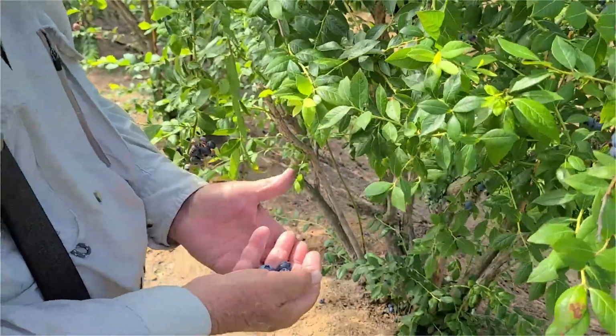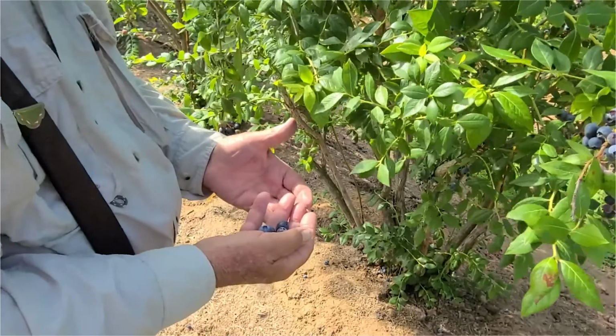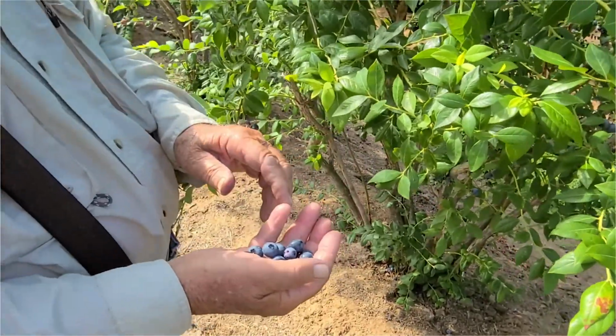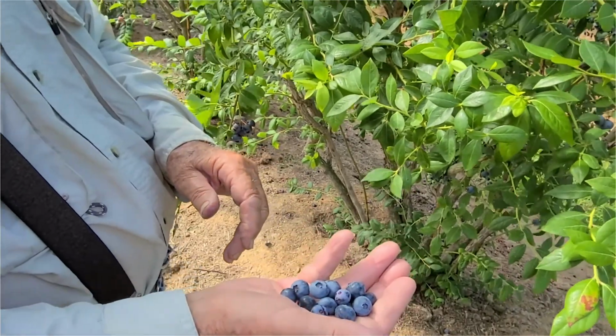And as you put them in your bucket, you look in your bucket. If you see a green berry or a berry with a purple backside, pick it out and throw it away. We don't want you taking those home.